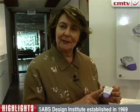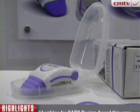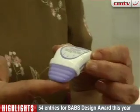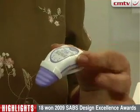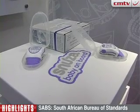The Snoozer is unique. Usually a baby monitor starts to make noise when a baby stops breathing. In this case, it makes a noise which increases in intensity, but it also starts to vibrate. And this vibration on the tummy of the little baby then actually also wakens the baby. So it's a double warning, and it actually stimulates the baby to wake up and to start breathing again.